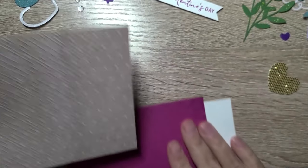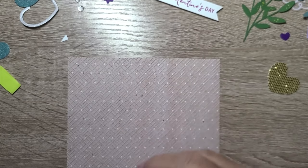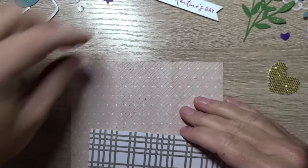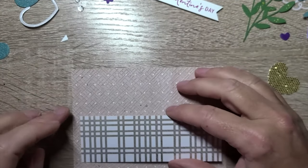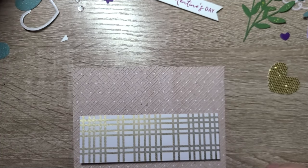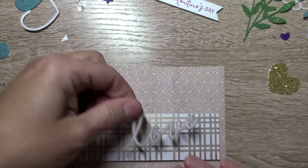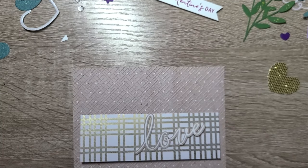So this is full size. Let's see if I can do another masculine horizontal. Trying to broaden my horizons. So there's that. I guess that does work okay. I would have to pop it up, of course.